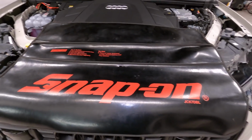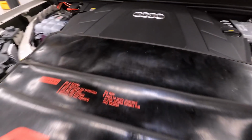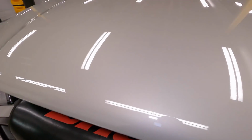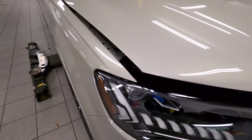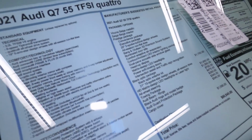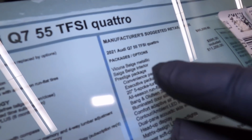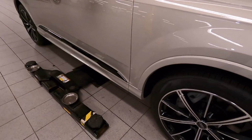Who the hell ordered this car in this spec? They ordered the Werther's Original Special. They ordered a beige. They ordered a beige on beige with a black optic. And you know what? I ain't mad at them.